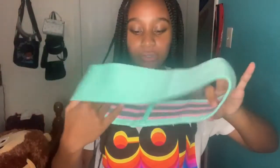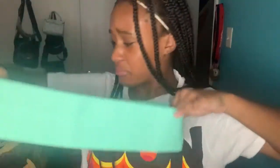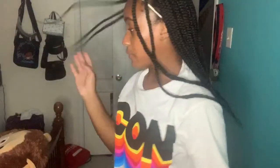And then the last thing I bought was this resistance band. It's just a resistance band. You put them on your legs and you use them to work out. And it was $1 and I needed one. So I just went ahead and bought it. Oh, this gives you some pressure. Okay, thighs going to be on point. But anyways, so yeah, that's all 31 pieces I bought.